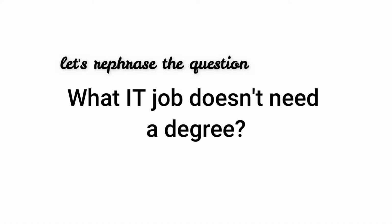So instead of asking if we need a degree if you are getting into the IT job, or if you're looking or applying for an IT role, let us change that question and rephrase it to, what IT job doesn't need a degree? I think I could answer that question better because it is more specific compared to the general question that I am asked most of the time. So we can answer that question now.